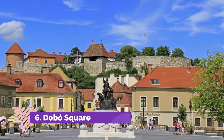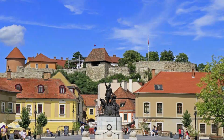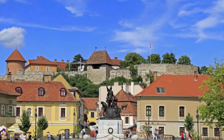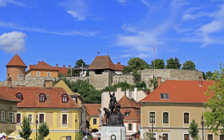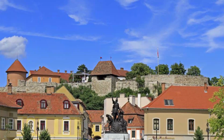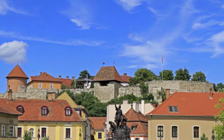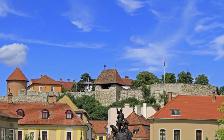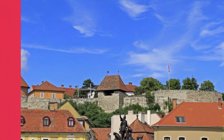Number 6. Dobó Square. Eger's sumptuous main plaza is named for István Dobó, the captain who led the defense of the city against the Ottomans in 1552. There's an homage to Dobó in this battle in the form of a dramatic bronze sculpture cast by Zsigmond Kisfaludi Strobl in 1968. Another imposing work, by Lajos Strobl from 1907, shows István Dobó with his sword aloft.